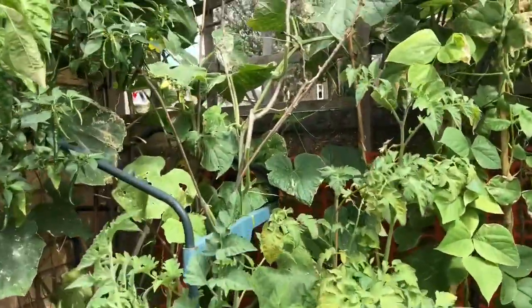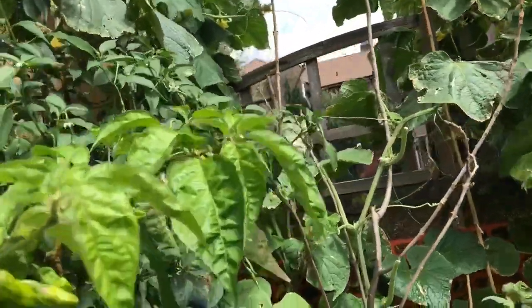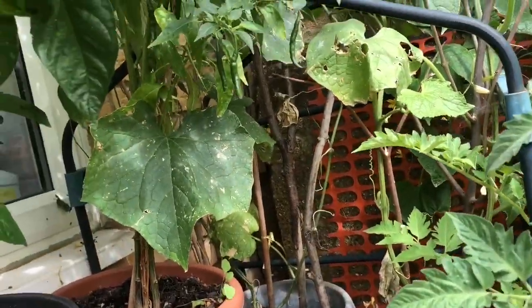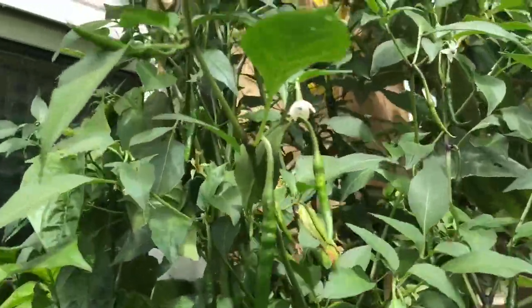I know she has cucumbers growing. Oh, the plants are there. I don't think she's had any cucumbers growing yet. They are growing in pots. But I think the best thing in this garden that my sister's grown very well are the chili plants.